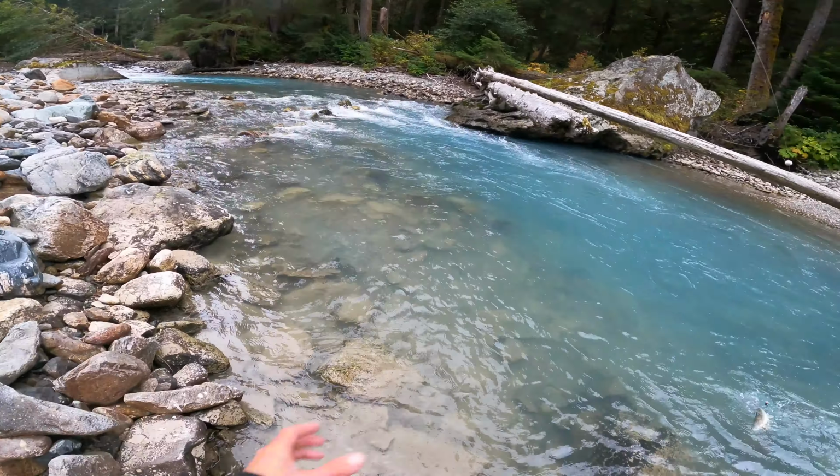So this is great. We're gonna have a little food, change up my rig, and put on a larger streamer. And I think we've got about 2 river miles to go downstream to reconnect with the trail. It's about 2 miles back to camp. What an adventure today has been.